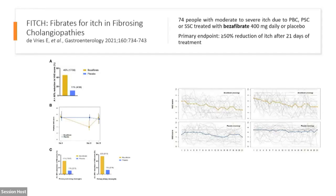All right, so that's good news, and it does mean that if we see people with itching, especially people who have got active liver disease, then we might say, well, look, if the ALP is elevated and you've got itching, then probably the best drug to try is bezafibrate rather than obeticholic acid. Does that make sense? Good.